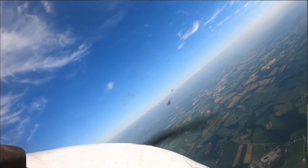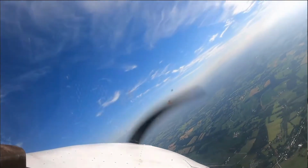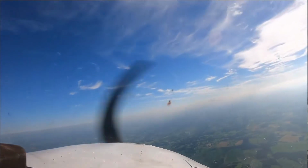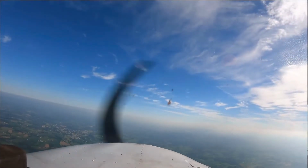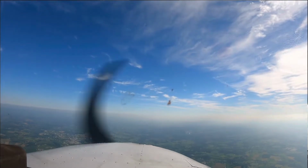Oh, there's a big jet right above me. And off heading. Woo! Lost some altitude. That's okay. I haven't done this in a while.